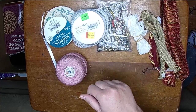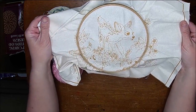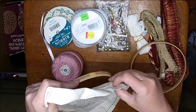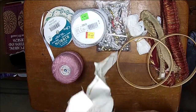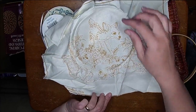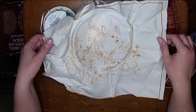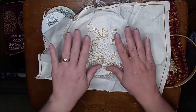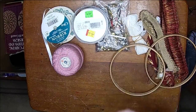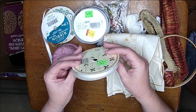We got some more embroidery or crochet thread. This I thought would be really cute in a kind of wildlife theme. Look at all the bunnies and stuff. There's bunnies, a raccoon, a squirrel, and a little bird. Oh, that is neat. Isn't that cute? I thought that would be really cool in a wilderness journal or something like that, because I do have some of that fabric or ribbon. Some more ribbon.